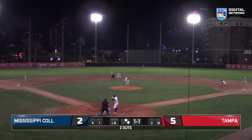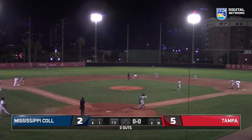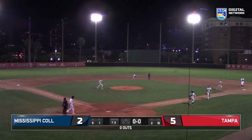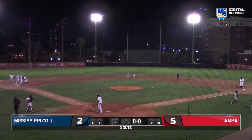LeBlanc with the pitch. Sullivan grounds it out to second base. Willis, throw over, ends the inning. Will go to the top of the 7th, which is the last inning scheduled. We'll see how that goes. Tampa on top, 5-2, on TampaSpartans.tv.